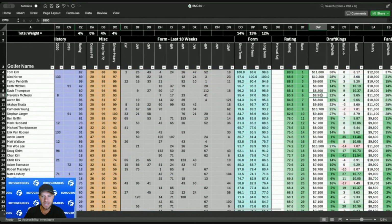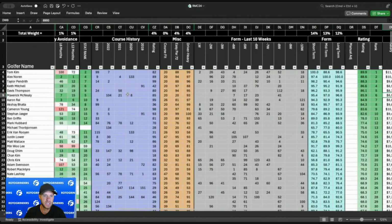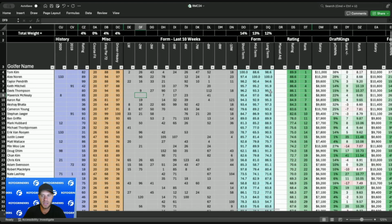Also love Matt McNeely. He's finished T8, T21 here. He's been playing great. He hasn't missed a cut since January. Coming off of a T7 at the RBC Canadian Open where he got off to a disastrous start on Thursday. Didn't look like he was going to make the cut. Ended up finishing in the top 10. If you look at his numbers, he's been good off the tee, around the green, and putting. And over his last 5 events, he's been very good on approach. He's gained 8 strokes during that time. So I do think Matt McNeely, good spot for him.